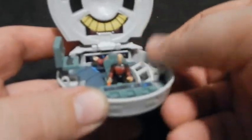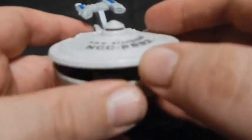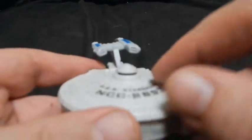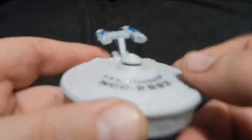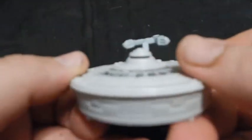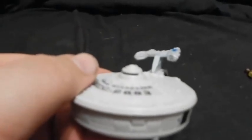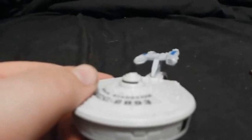So I will pop those back in, fold that up. And one thing that amuses me about this, you can't really see it, but you see how there's light shining in? That's because there's actually a window right here on the bridge section. If you were to get a flashlight and actually look, it's really, really hard to see, and I'm just not going to be able to get it on camera, period. The little Captain Picard minifigure's head is actually sticking up into that little area. It's so funny and weird.